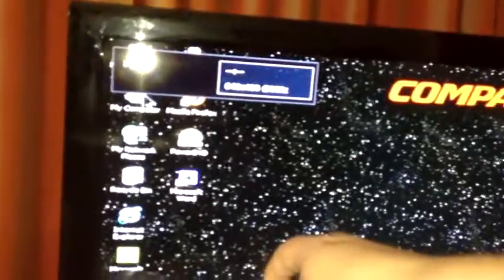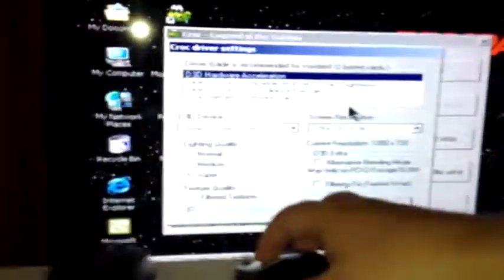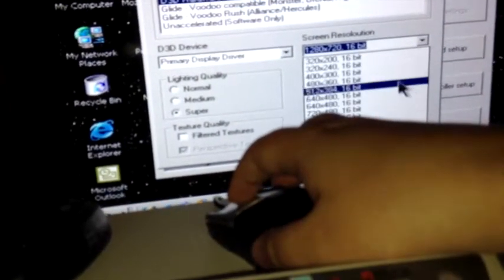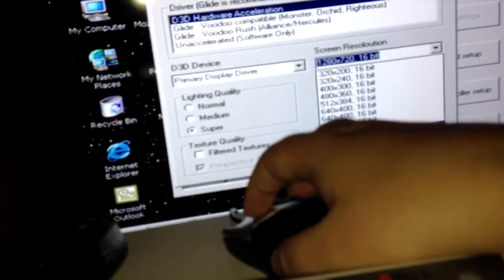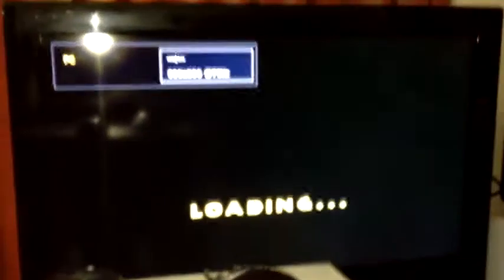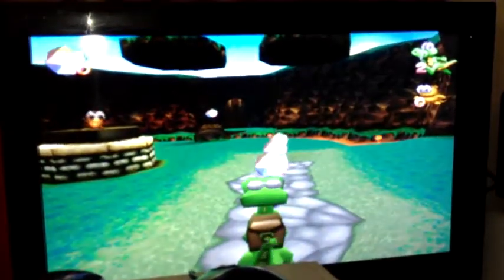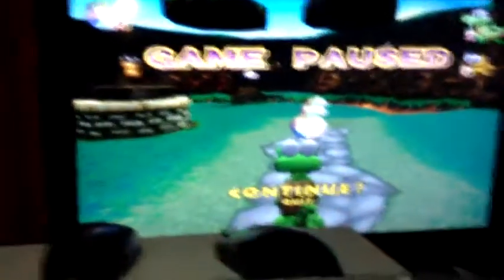Oh yeah, and naturally there's no sound because I've not been bothered to plug anything in. D3D 12. Oh yeah, that's right. This TV seems to be a bit odd with 1280 by 720 through a computer. It's fine with it through a console, but through a computer it just displays it on the side. Derp.